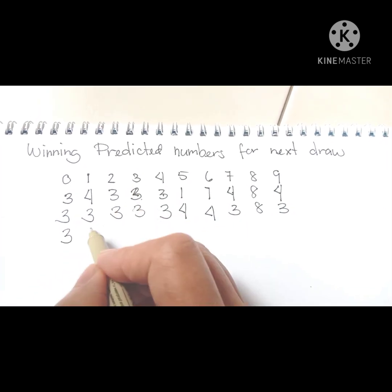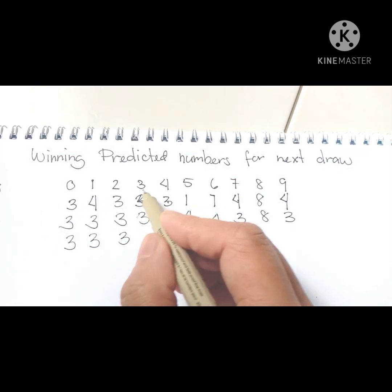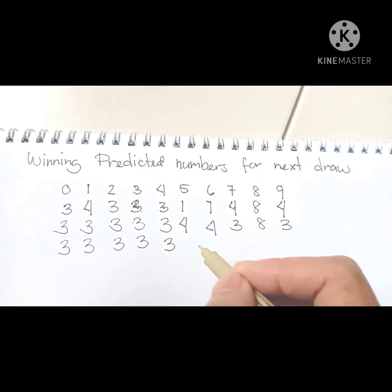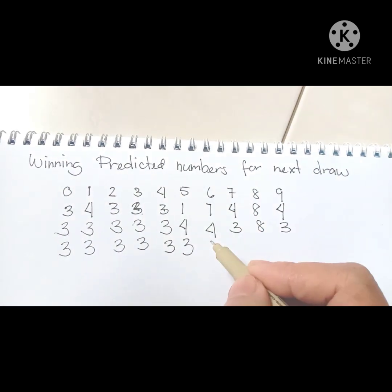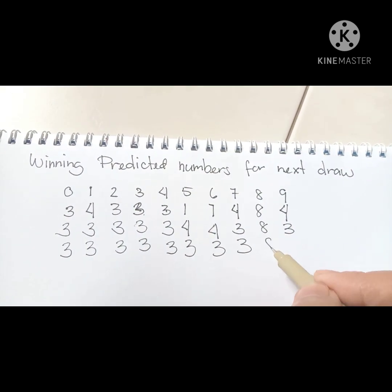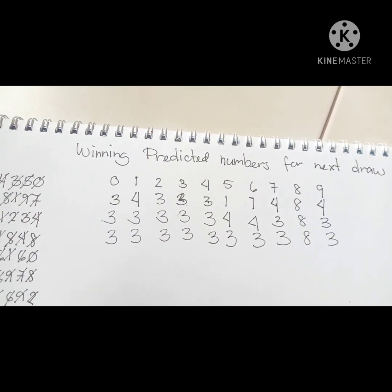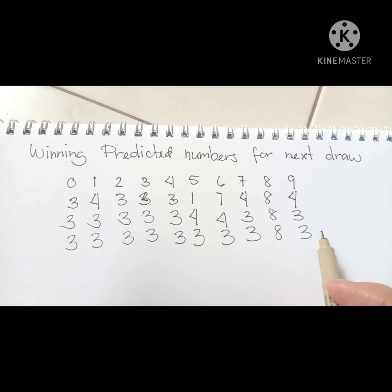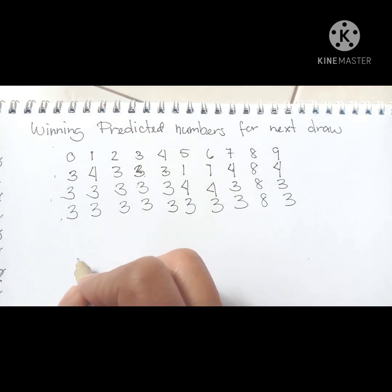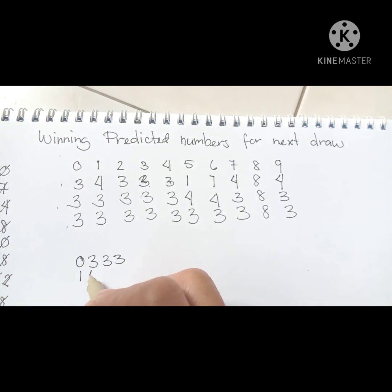So the same step, we follow the first rule. 3, 3, and 3, take down 3, 4, 3, under the 4 is 3, 3, below is 3, and 8, the same as 8, and then below is 3 is 3. So here we go, we have only completed the 4 numbers that we are going to pick. So the next step, we take down the 4 numbers that we have computed a while ago.